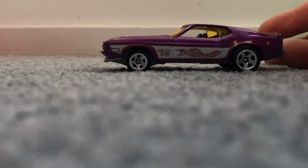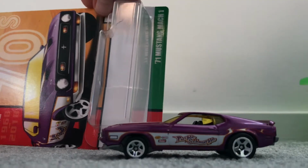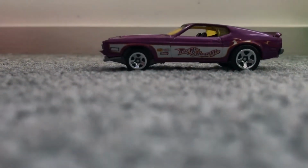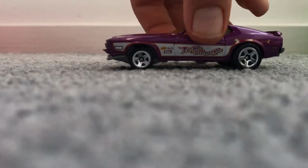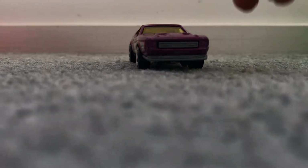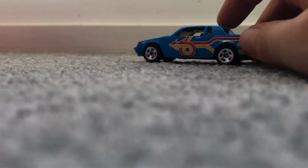Yeah, this one represents the 70s. Then it goes all the way up to the early 2000s, like I said. There are 3 representing the 70s, 2 representing the 80s, 2 representing the 90s, and 3 representing the early 2000s. And this one's one of the 70s. This is actually the oldest car in the series, and this is wave 2. They've also made wave 1, which I'll show you one of the cars I got from there.